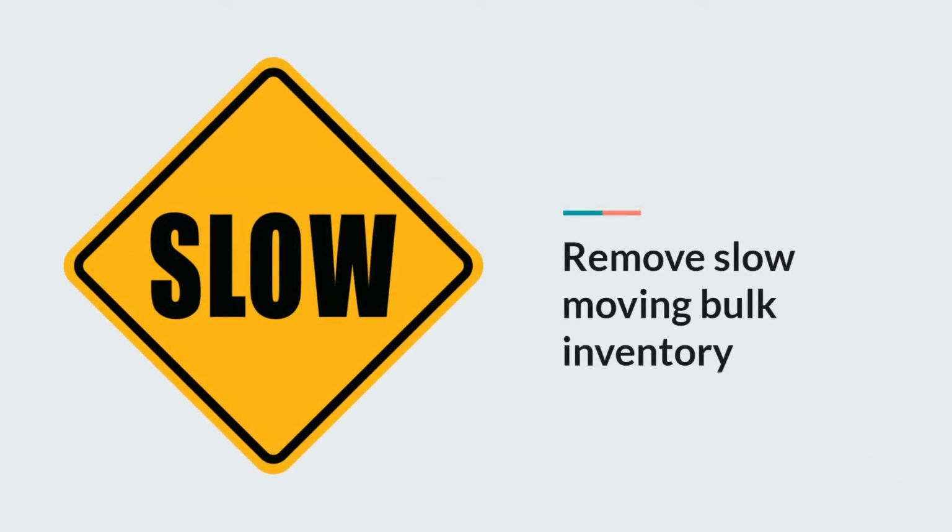We also recommend removing all slow-moving bulk inventory before your count. Again, this inventory is stagnant and doesn't accurately reflect the assets of your financial statements. At a later date, you can look into ways to liquidate these assets.